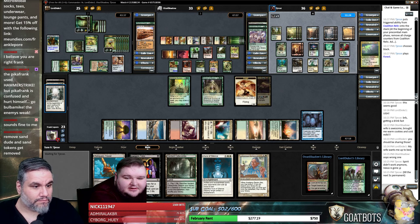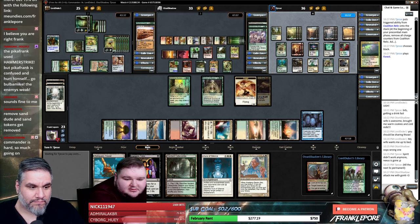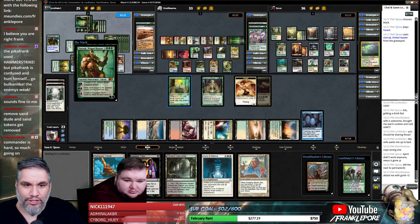Well, that one killed that guy, though. Mm-hmm. Who? The Sand Token Maker guy. Yeah, well, it's CMC, right? Seven mana, oh, CMC. Yeah. Okay, that was power. That's my biggest issue with Commander is that there's so much going on at any given time. I think you kind of have to let go of trying to control the entire game.